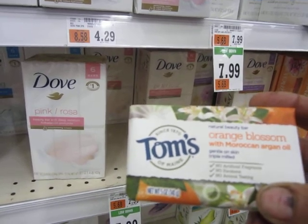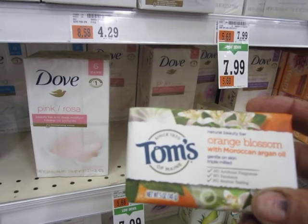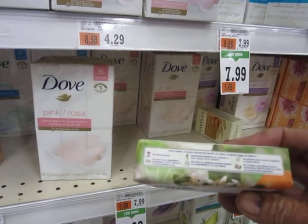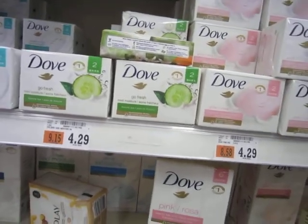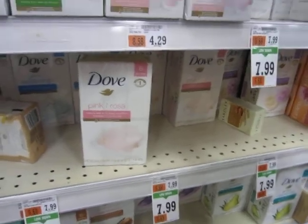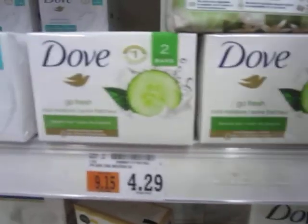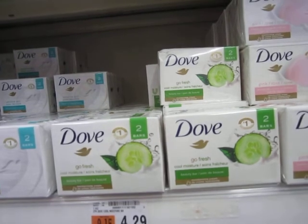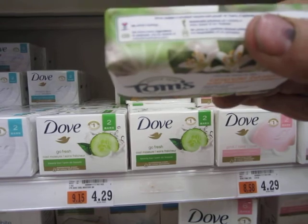No artificial fragrance, no parabens, no animal testing. Got this beautiful little eco label, let's read this. This is on Tom's of Maine soap. So you are a careful eco consumer. Let's read this label if you have a microscope. I have both pairs of glasses on my head trying to read this.